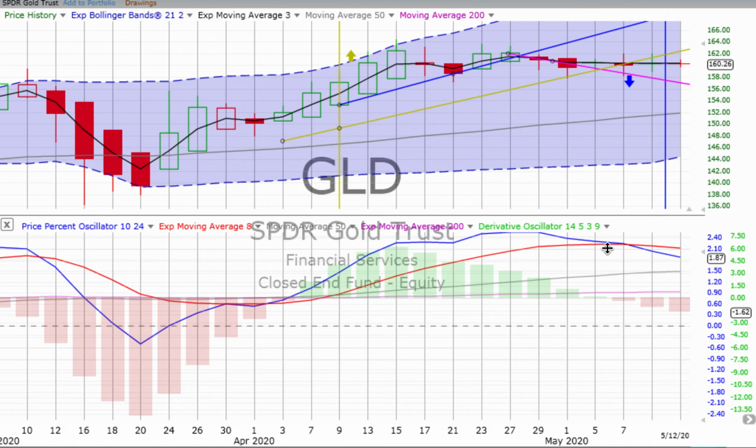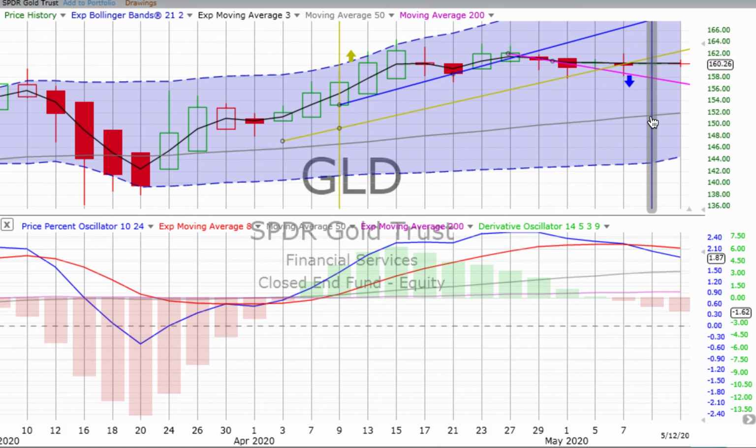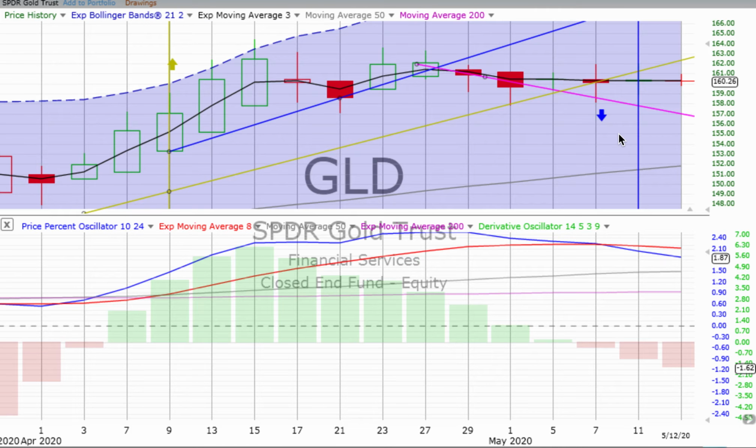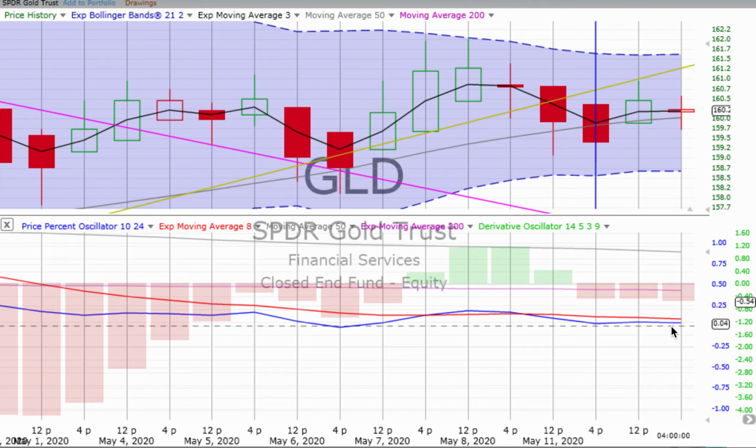What do we see as far as the 2-day chart goes? Of course, it has crossed over, going down on the 2-day candle ending on Monday the 11th, yesterday, when I record this for you on Tuesday. And what do we see happening? Lots of indecision on gold, tending down, derivative oscillator gaining downward momentum, price percent oscillator pulling away, first day of the latest 2-day candle. And on the 4-hour chart, still negative.